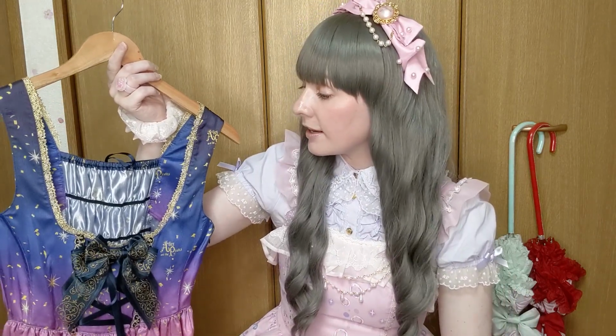The neckline on this is also a lot lower than I'm used to wearing. Typically I wear dresses that are a little bit higher up, but I think this is going to be a fun and unique challenge to coord. So now let's take a closer look at all the details on this dress.